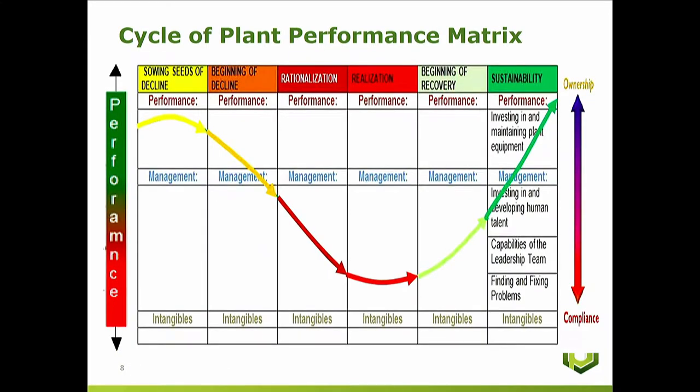And so you look at the cycle of plant performance, you've got various aspects of it. So for a regulator, this is very important. And for an operator, this is very important. You have seeds, like you plant a seed in the ground, right? And you watch it grow, right? You put water on it, and you watch it grow. Seeds of decline. That means your declining plant is growing on you. You don't know it yet. It's a weed. And then you've got the growth, you're declining, and you realize you're in trouble, and then you come out of recovery. And there's a lot of denial that goes on in here with the leadership team.